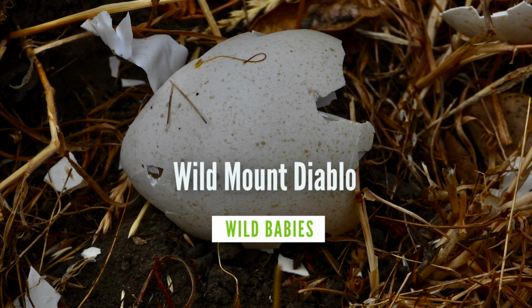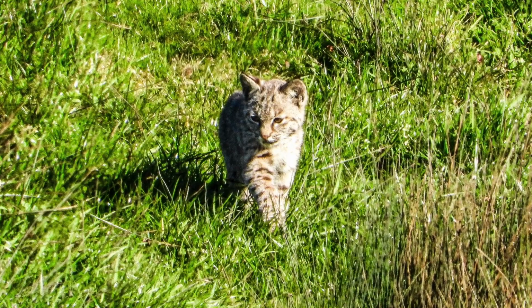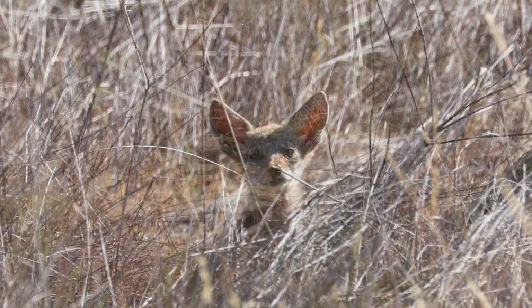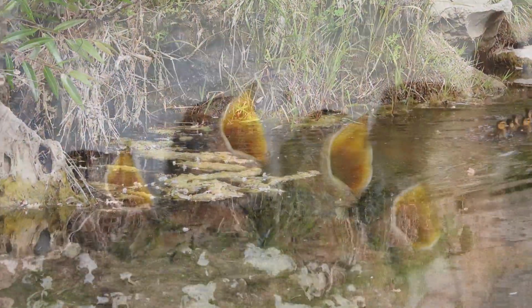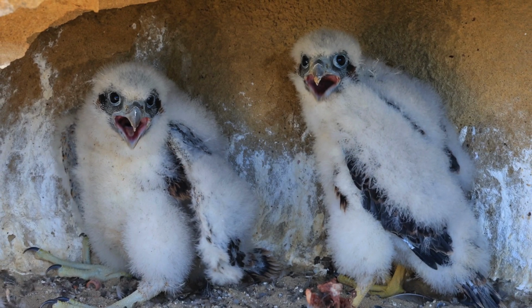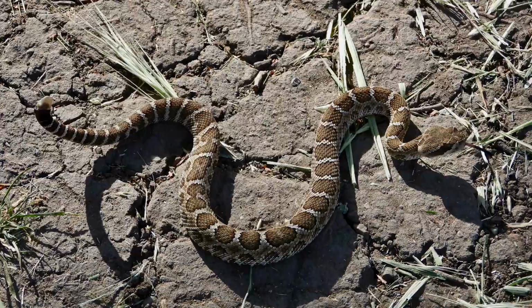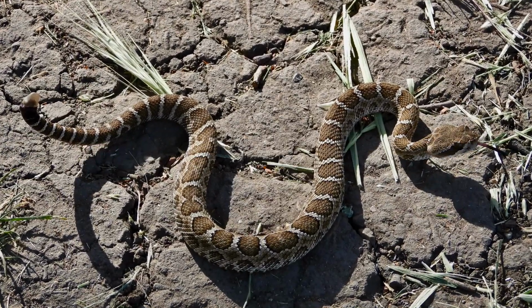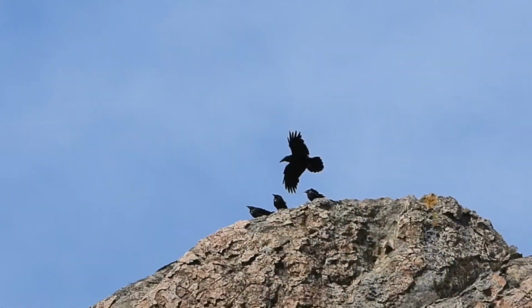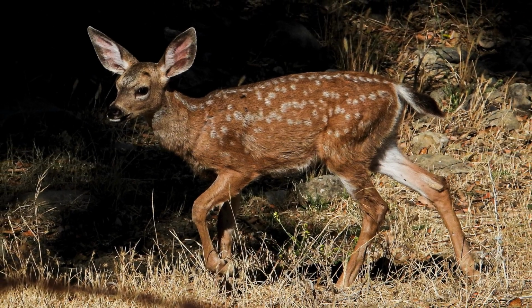Wild babies of Mount Diablo come in all shapes and sizes. Some sharp-toothed and furry, some soft and fluffy. Some are destined to soon be the fastest animals on the planet. Others, fanged, venomous, and often misunderstood. But they all have one thing in common. These wild babies call Mount Diablo their home.